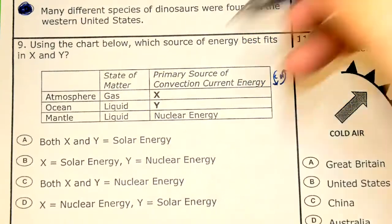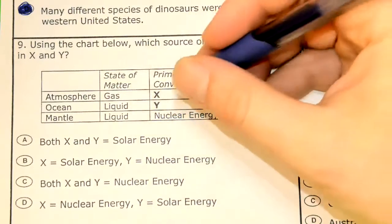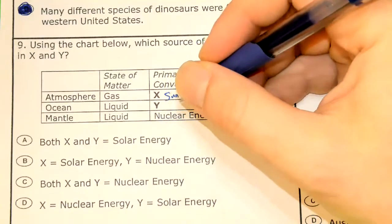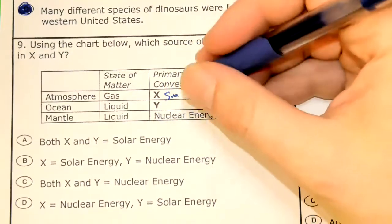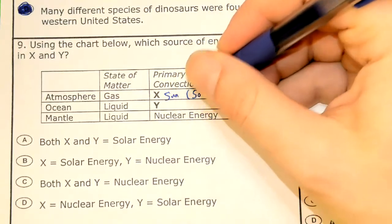So let's go through some of our answers here because we can start marking off X. Well, we know that our sun is the only thing that can really get to our atmosphere, right? So our sun is heating up our atmosphere as well. This is known as solar energy.